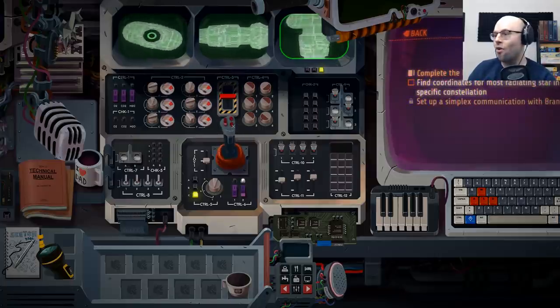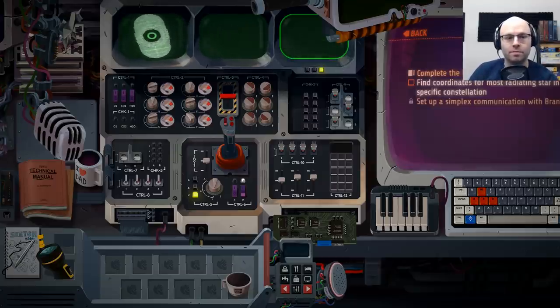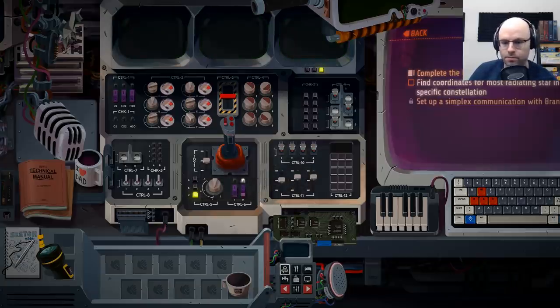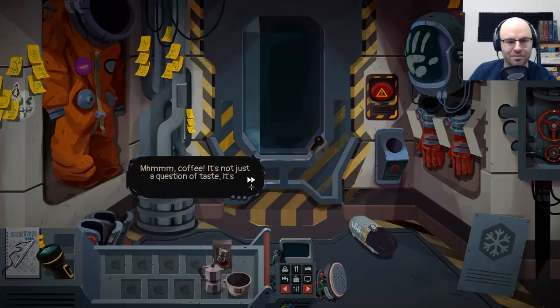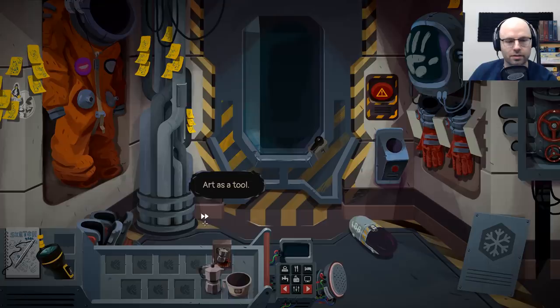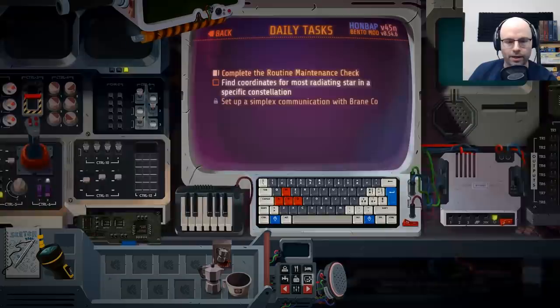Yo! You know what this is right here? This is a mouth game. Perfect. The supply capsule will be in the spacesuit room. Is that a coffee maker? It's like a mocha pot. Lucky me, I suppose. Nothing else in there. Don't hit the red button, I'm assuming. Let's go back to the computer room.